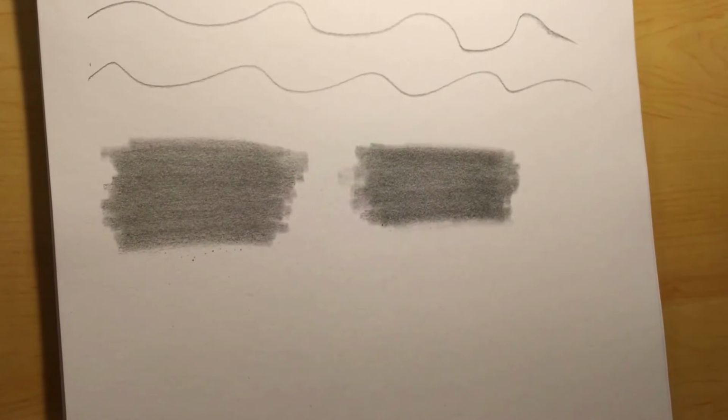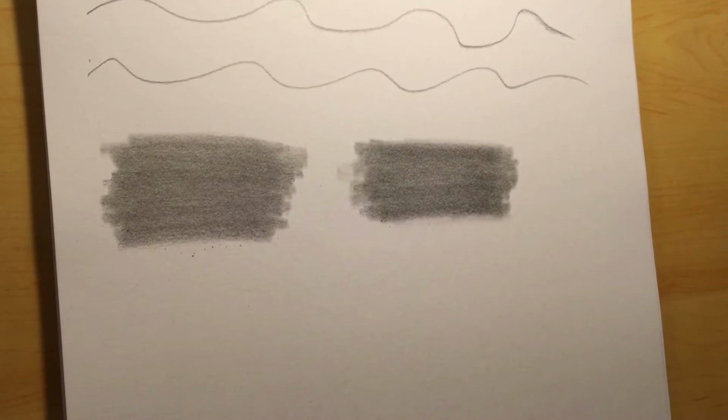Even the smallest thing in your drawings makes a huge difference. So this is just one little thing to keep in mind. This is why I haven't completely given up my wooden pencils, as much as I love the mechanical pencil.